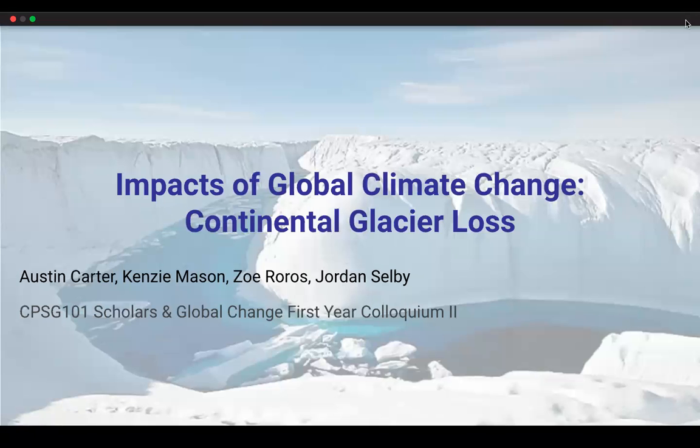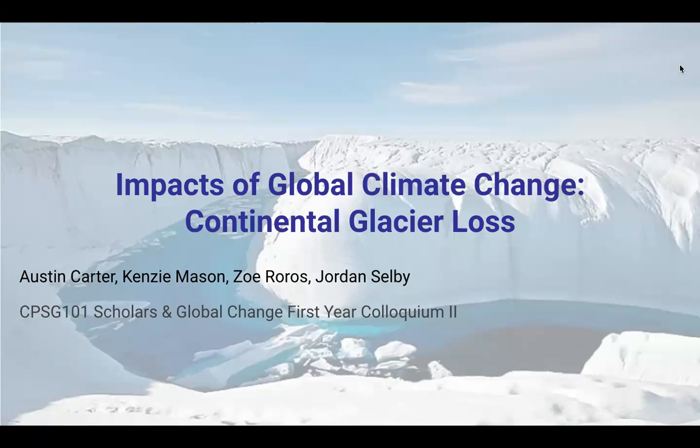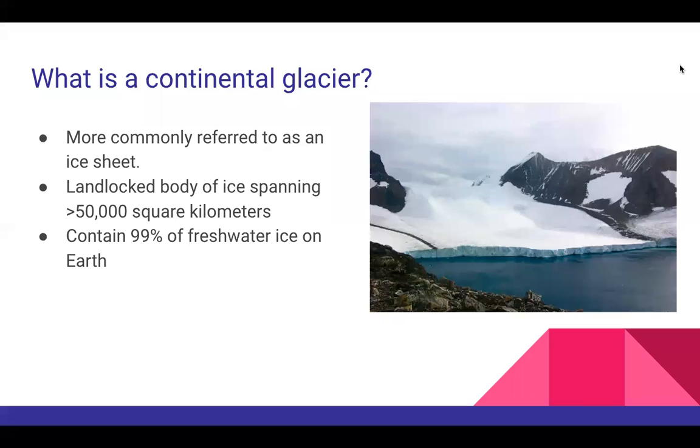For our impacts of global climate change project, we're doing continental glacier loss. So what is a continental glacier? They're often more commonly referred to as an ice sheet. They're a landlocked body of ice spanning over 50,000 square kilometers, and they contain 99% of freshwater ice on Earth. As you can see on the right, this is your typical continental glacier before climate change.